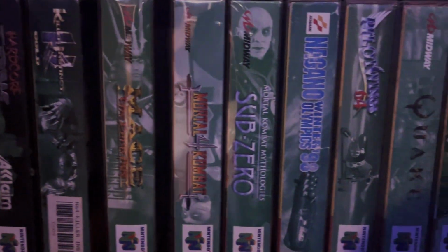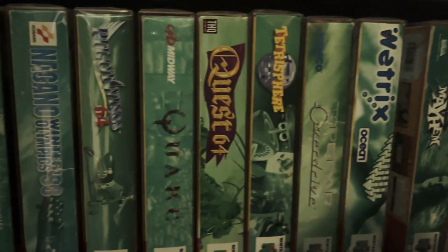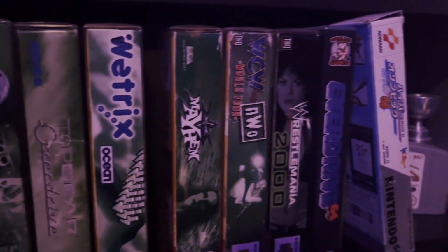Almost all of these boxed games are from that gigantic July haul that I keep referencing. We got the Nagano collection over here. Harvey Spectacular. We have every version: the Japanese, the PAL, and the American.